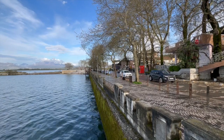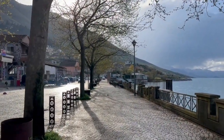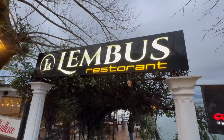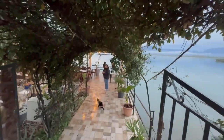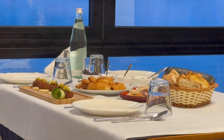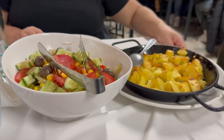In Shiroka, you will find a beautiful promenade where you can walk next to the lake and take beautiful photos. On the lake, you also find the fantastic Lembus restaurant, which has some of the best seafood we've tasted. We firstly had fish soup for starters and the fish mix, which was octopus, prawns and squid, which tasted absolutely delicious. I think it cost around 2,300 lek from what I can remember.